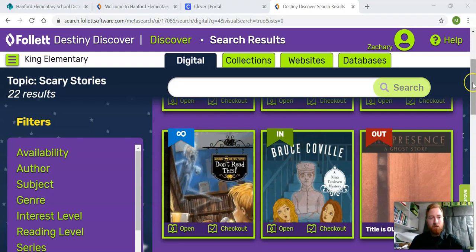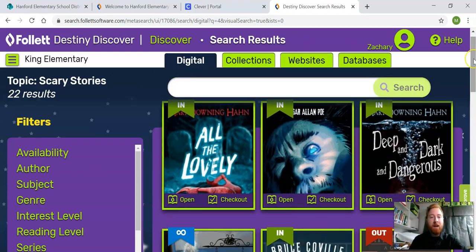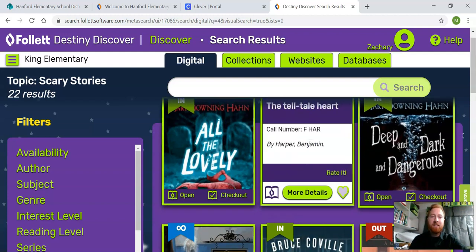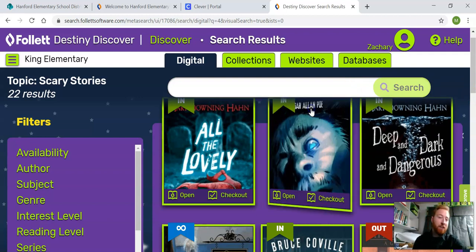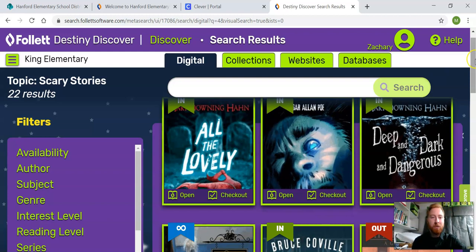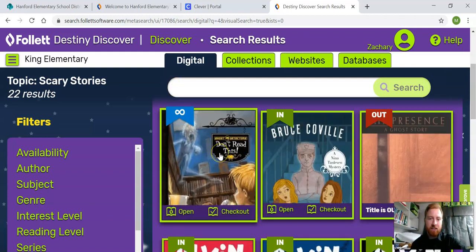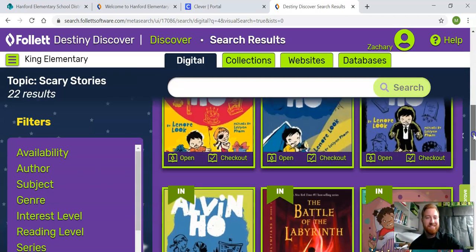We'll cruise through a couple of these examples just to show you. Got all the lovely scary ones. This is Edgar Allan Poe's, I believe, The Tell-Tale Heart, or was it The Raven? And this, I believe, is a graphic novel depiction, which is kind of a cool spin-off. Deep, Dark, Dangerous. We've got Don't Read This. I won't, because it told me not to.